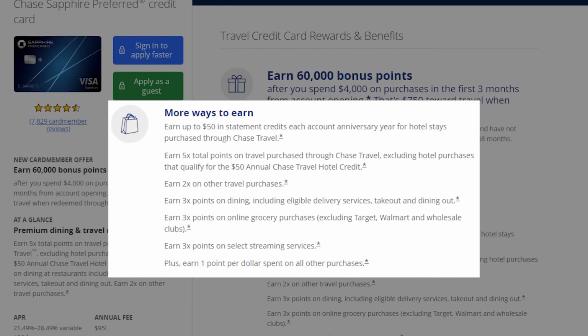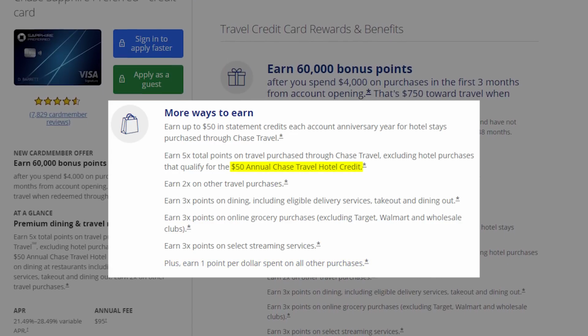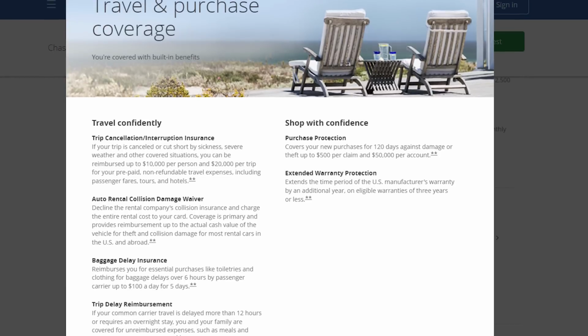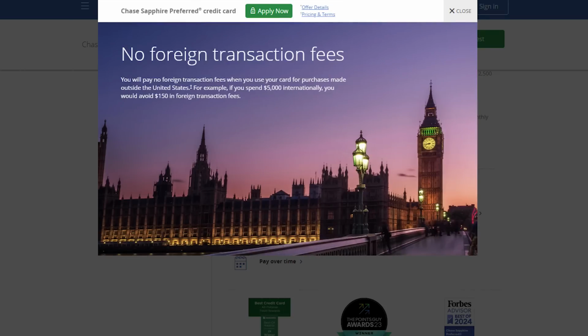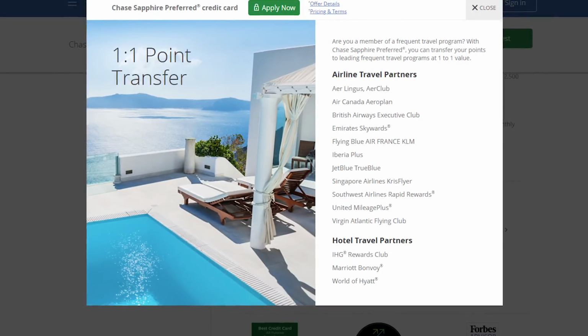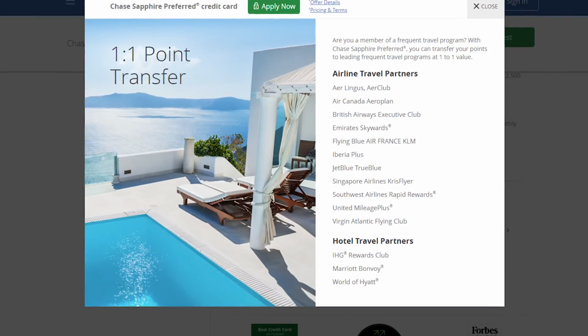Before I product changed, I also used the $50 annual hotel credit that comes on it. And every once in a while, I would utilize the 25% boost that your points get through the Chase travel portal. It also has great travel insurances, no foreign transaction fees, but it does have a $95 annual fee. The biggest perk though about this card that I haven't mentioned yet is the fact that it gives you access to Chase's transfer partners and does that at the lowest annual fee you can get in the Chase ecosystem.